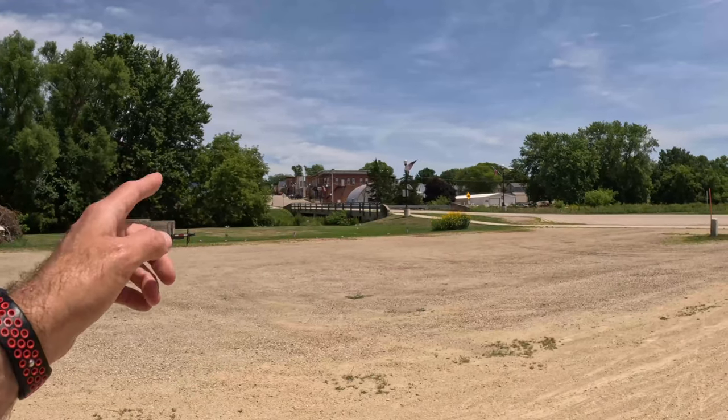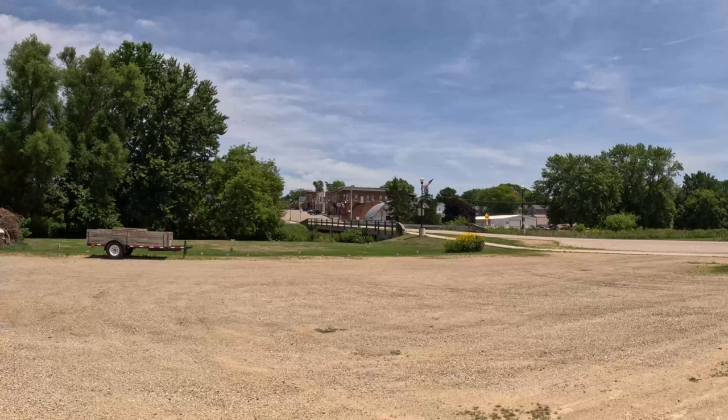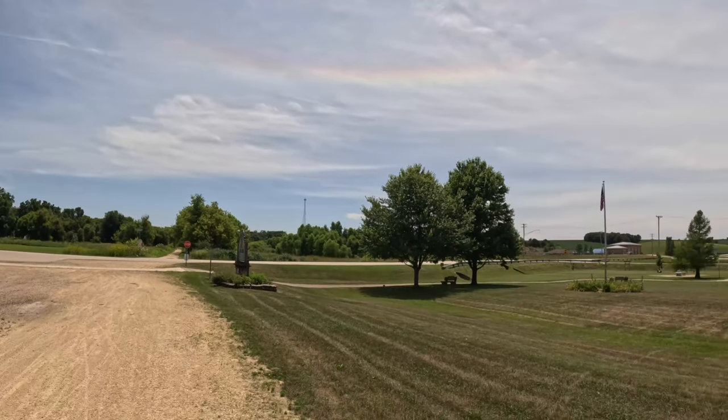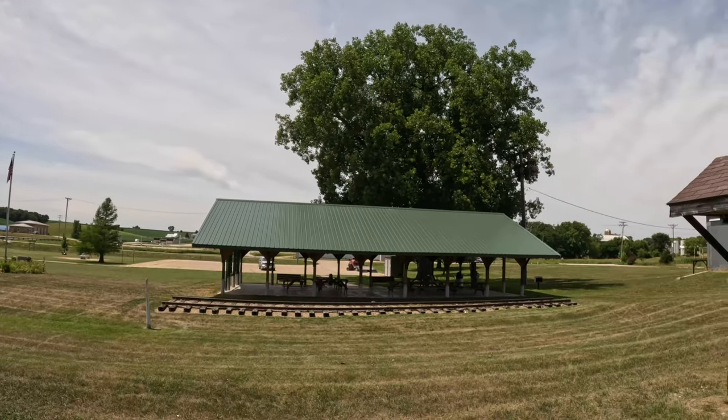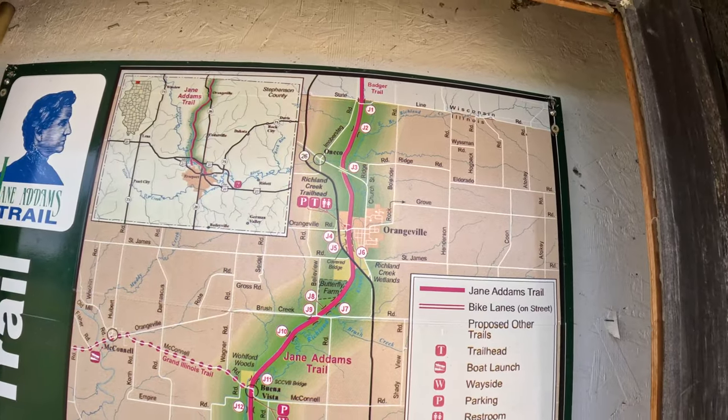Well, as you saw, we went down the street, checked out what was there. We did see a couple bars, but it looks like they don't open until like 3 o'clock. Right now it's just about 2 o'clock, so we are too early to grab a beer over there. It looks like Orangeville is the last stop before we make it into Wisconsin.